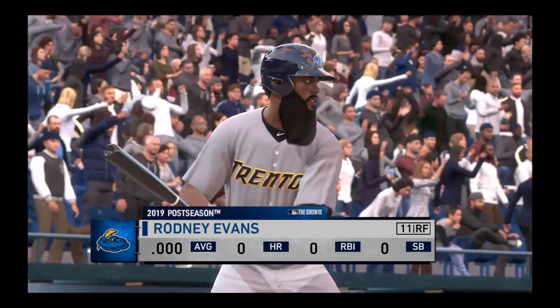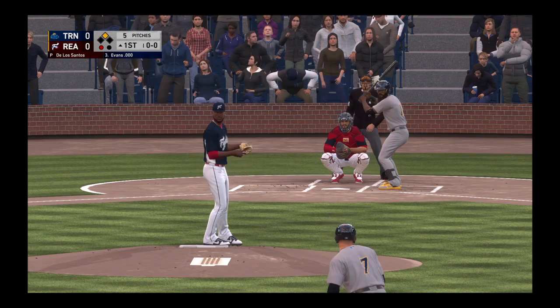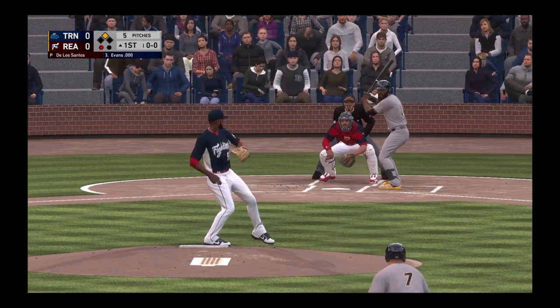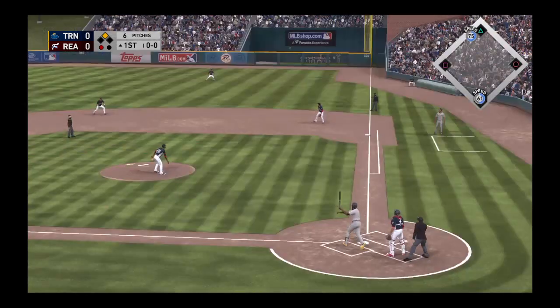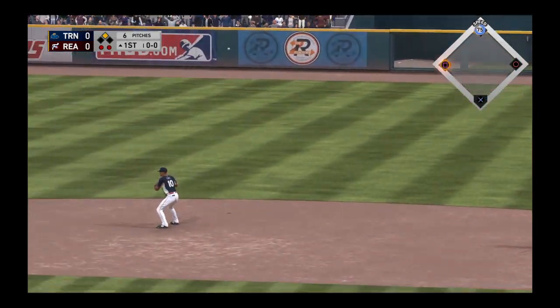Into the box now, Rodney Evans. First appearance for him here with the leadoff man still at second and one gone now. From the belt, the pitch. Heading out towards shallow right. Nieto in a few steps as he takes it. 2 down.